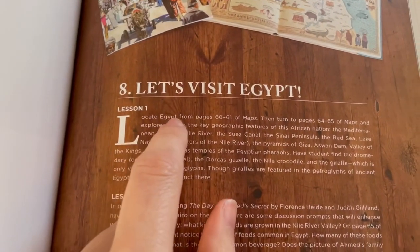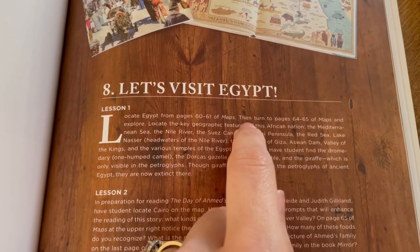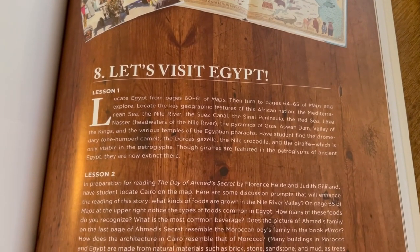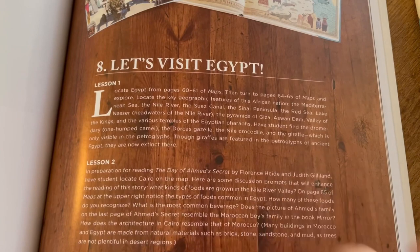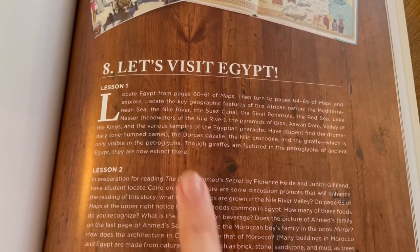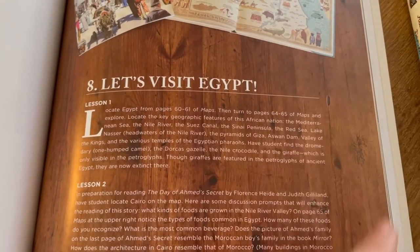Okay, so it says locate Egypt from pages 60 to 61 of maps, then turn to pages 64 to 65 of maps and explore. So then it's just going to tell you different things to locate. And the girls really like this. They each take turns finding things. Like one girl will get the pyramids. You'll see how we do that.